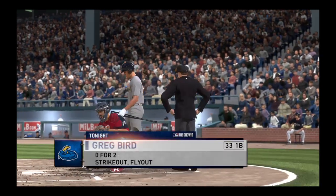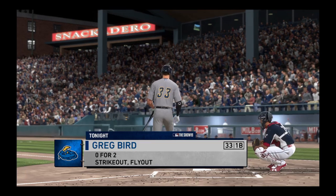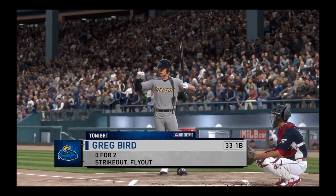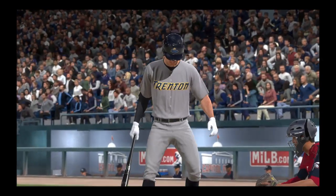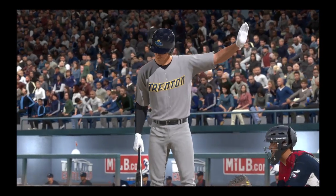The left-handed power bat of Greg Bird digs in now. He's batting cleanup in this one, but will get us started here in the inning as they look to wake up the bats. Not much to get excited about with just a single notch on the scoreboard, but you have to give credit to where it's deserved. The pitching on the other side has been really impressive.